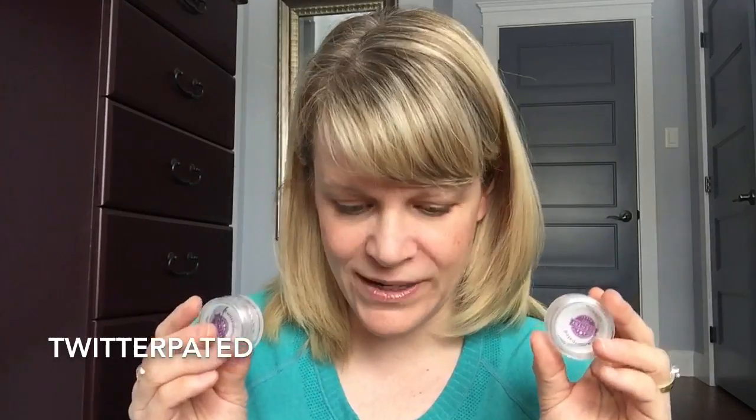So the first scent is Twitterpated. It is a greenish color wax. It's a Disney release and it's the first Disney that we actually had come out on top in any of our votings. So that's kind of nice. On cold, it's about a medium or a medium plus intensity, and it's in the fresh category.